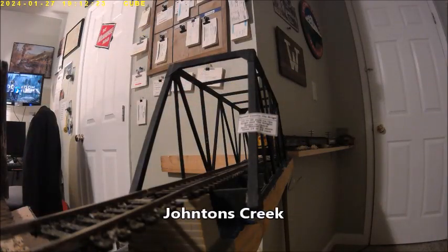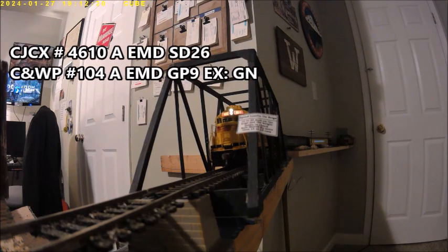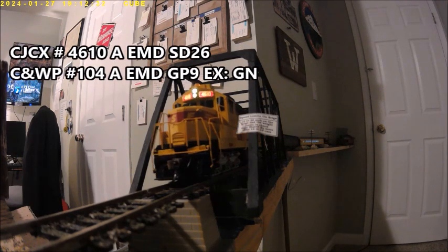Just in time, they're already here, crossing the bridge. So it looked like from here, I don't think the C&WP GP9 is running. So there is a crew in there trying to get it started. And there's the equipment. Oh, they're in bad shape.